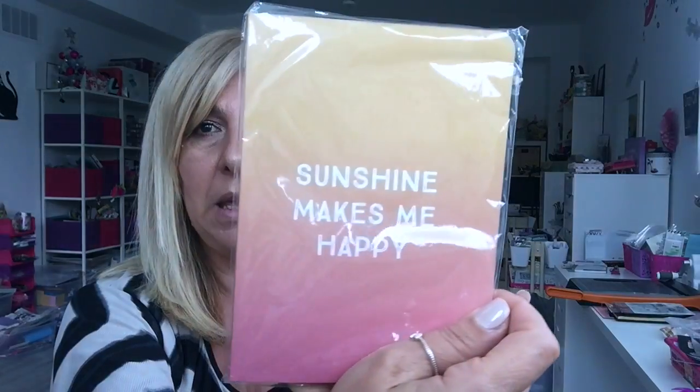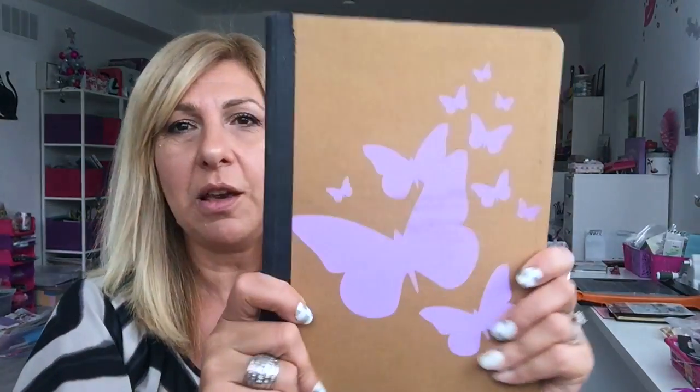Sunshine makes me happy. This notebook. She loves notebooks. She's stocking me up with notebooks too. Oh, there is another one. This is a composition book. I love that. This is so pretty. I love composition books. I write in them all the time.